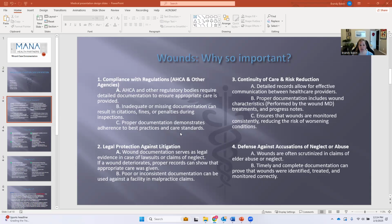So, legal protection against litigation. It's a very highly litigated area. So the documentation that we do serves as proof of what we have or have not done. If we've documented that we've done it, then, if we're following evidence-based guidelines, there's less likelihood of a litigation against us. So if a wound deteriorates, proper records can show that appropriate care was given.